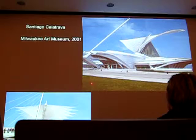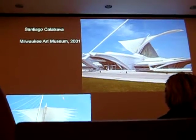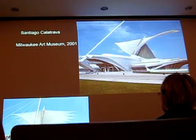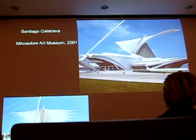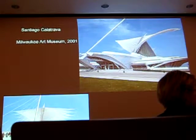Inside are very workable art galleries. It's really the entrance hall and the gift shop that are the major statement, and the bridge, which is the approach to the museum. Calatrava is now, I'll show you later, working on the PATH station downtown at Ground Zero.